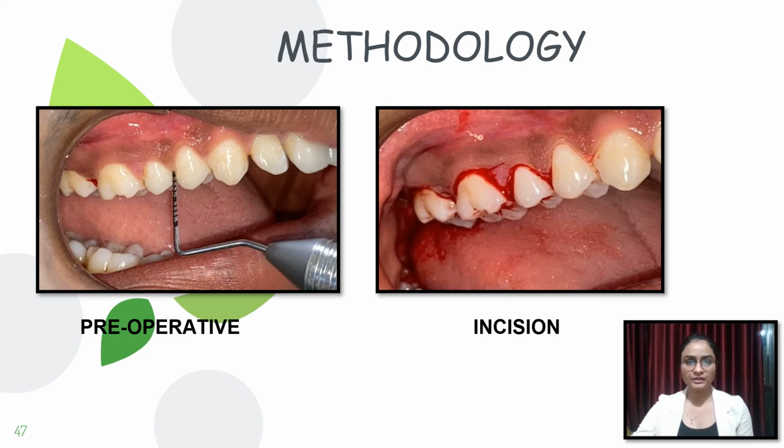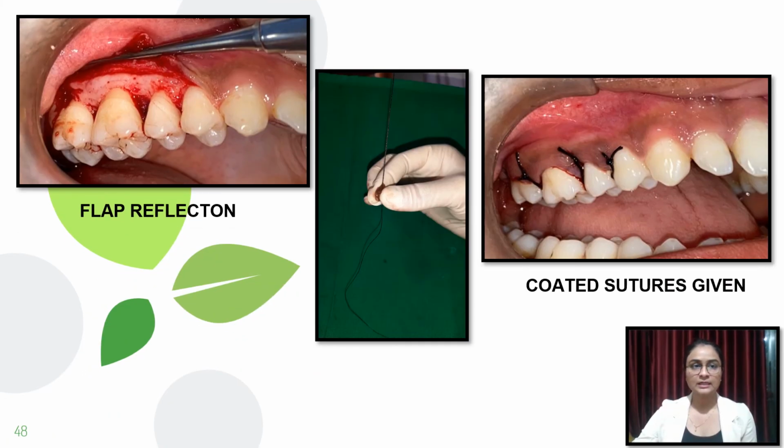First the preoperative picture, then the incision and flap reflection were done after full debridement and scaling and root planing. At the time of giving sutures, we coat the sutures with the suture coating gel. The sutures are coated thoroughly, twice or thrice, so that it aggregates on the suture material, and then the suture is given. After that, a periodontal pack is placed. The concentration of Mimusops elengi used for the suture coating gel as well as the local drug delivery was 1%, and for the mouthwash it was 2%.